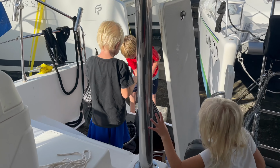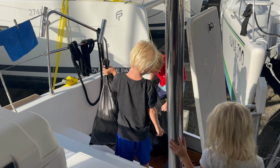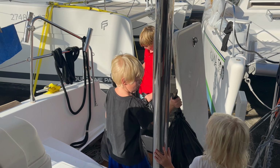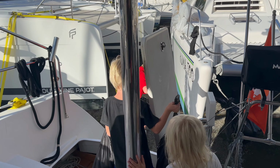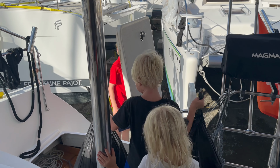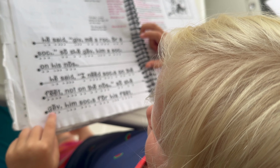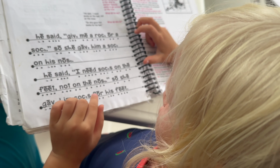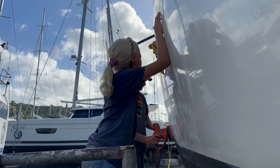How many did that have? Three. Can we get one more? Heavy? Just throw them down. Yeah. Oh, man. I'm going on this side. Dad, get in front of these two. Gave him socks for his feet. Good job.